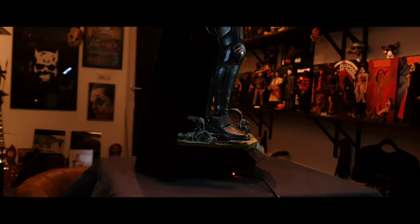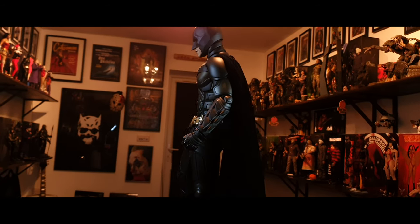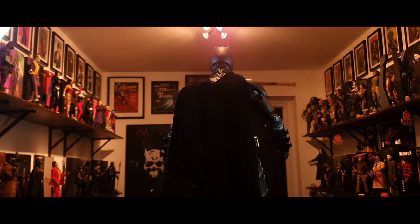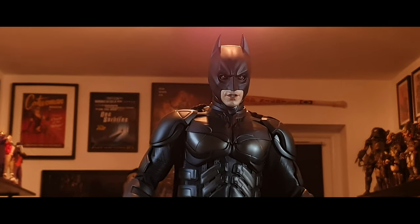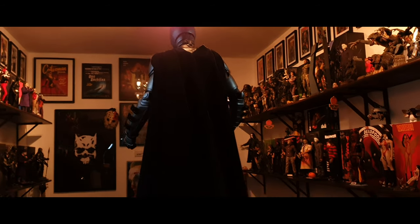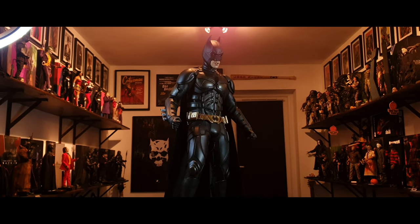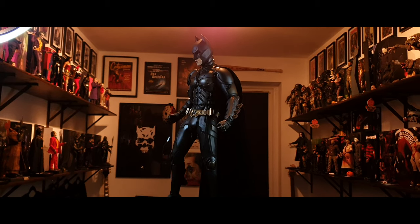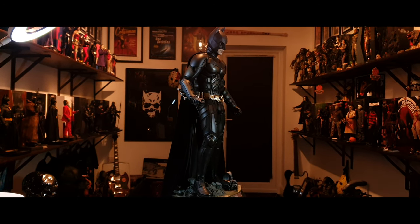He's a big one. Beautiful custom velvet cape there. Just so black, you can't even really see it, but it's there. Zoom action. Here we go. Quarter scale, one of Hot Toys' best. Looking fantastic. I'm leaning back as far as I can go. I'm still going to get them all in shot. There we go.